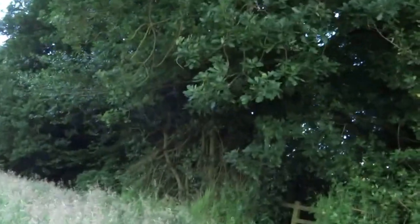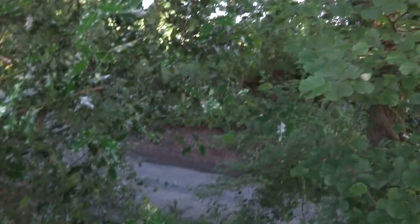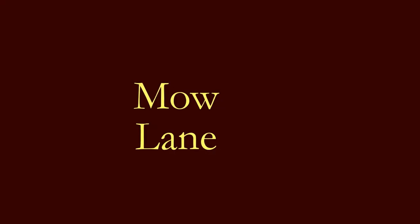And we're now approaching the road, and looking at the geography of this, because the road really is quite sunken below us, I am 90% certain that the line crossed this on a bridge. I'll pick it up in a sec. So here's the road crossing.